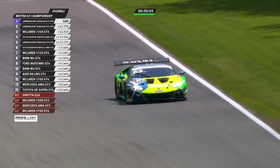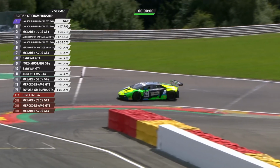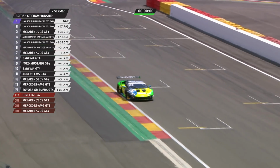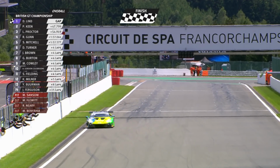He's nice and early on the brakes. He's going very, very cautiously through the yellow flag zone at the final chicane. And so finally, Dennis Lind is going to do it. He's going to get a victory in the Intelligent Money British GT Championship. He slides in celebration out of the chicane. And he and Leo Machitski, we think, are provisionally the championship leaders as they win at Spa-Francorchamps.